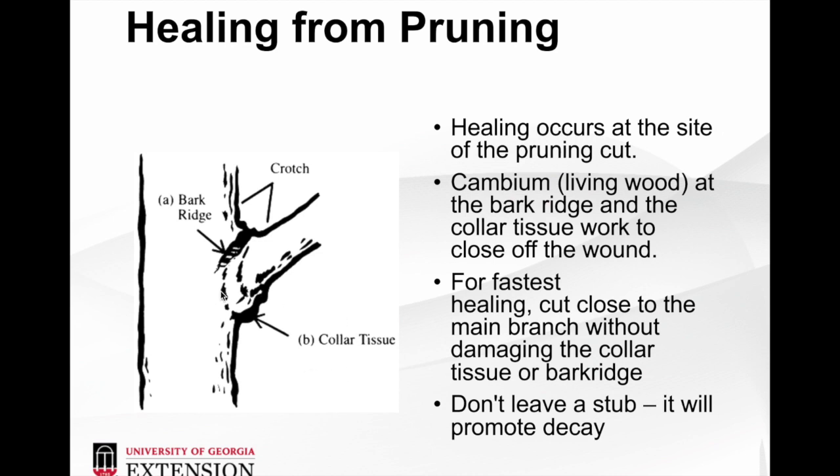So for fastest healing, you need to cut close to the main branch without damaging the collar tissue or the bark ridge. If you look at a shrub, you're going to see a little ridge where the trunk and the branch, the bark in between, kind of got bunched up. You don't want to hit any of that bark ridge, and you want to stay away from this collar tissue, which is the joining place of the branch into the tree trunk. So you want to get close to that, but not into it, and you don't want to leave a stub.